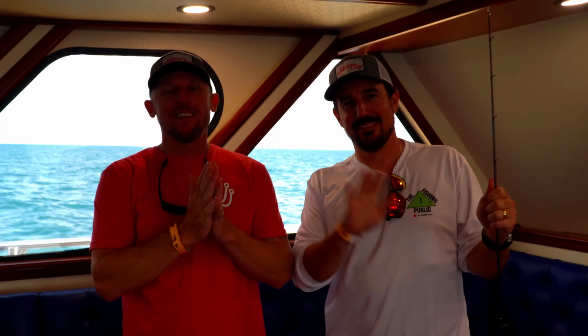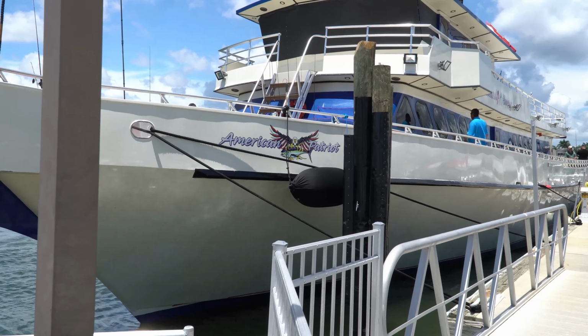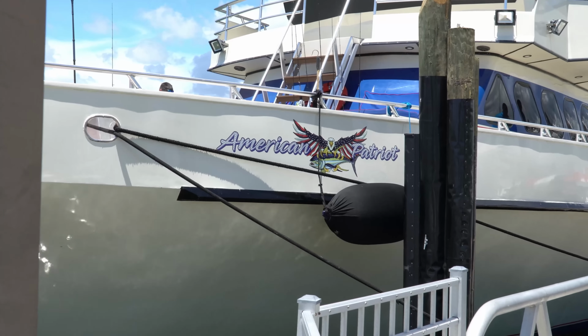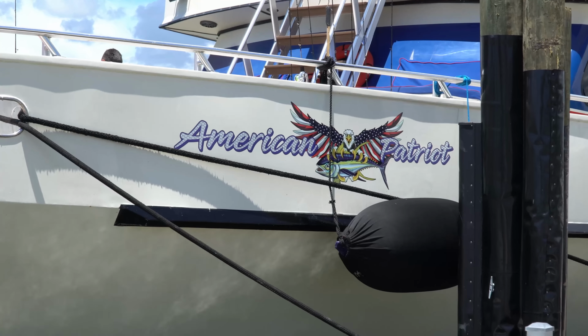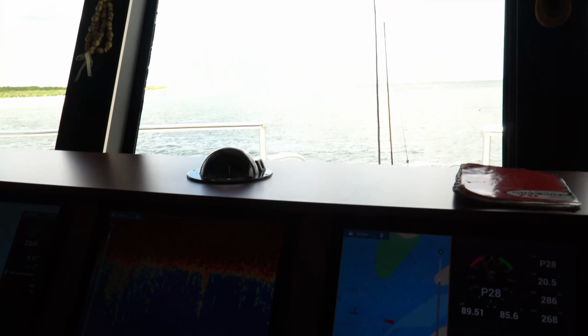What's up, guys? So we're finally on our American Patriot trip. We've had two cancellations, and this is our third attempt to get out on this boat. It's been due to weather conditions, and that's the thing about offshore fishing. If the conditions are bad, you just can't do it. It's not something that you can do every single day. You've got to plan around the weather, but we finally made it out here.